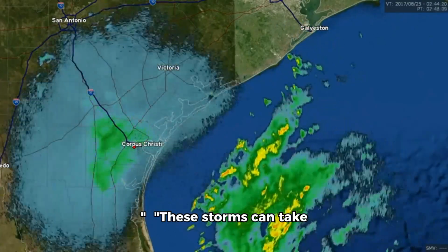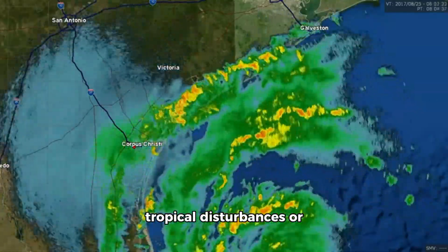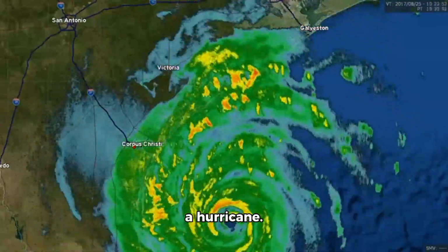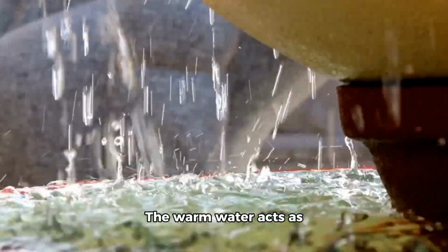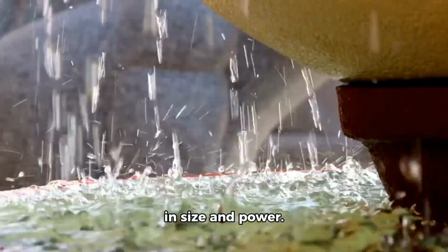These storms can take days or even weeks to develop, often starting as tropical disturbances or depressions before gaining enough strength to become a hurricane. The warm water acts as fuel, feeding the storm and allowing it to grow in size and power.